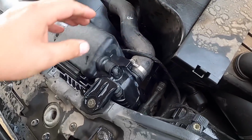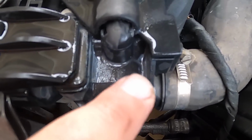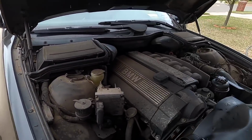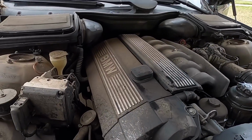It's got coolant here now, but the radiator is shot. Surely you can see over here, there's a lot of stop leak built up. We're gonna have to replace this radiator. I know a lot of people were probably thinking this is a blown head gasket. I am 99% sure we don't have a blown head gasket.